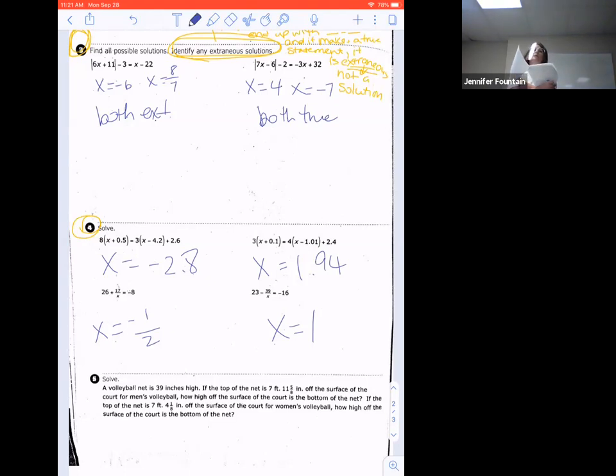When I send a packet, it's probably a good idea when you print it out to staple it together, so that you've got it all together. Pages 4 and 5, 2-step equations with decimals: 1 through 12 is your assignment, 13 through 18 bonus. And then the very back page, absolute value equations, all on the last page. Okay, so absolute value equations: 1 through 10 and 11 through 18 bonus.